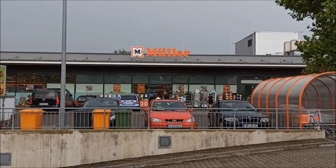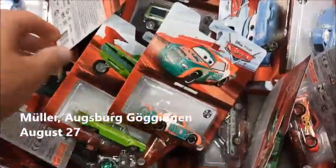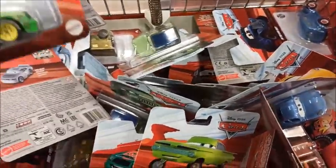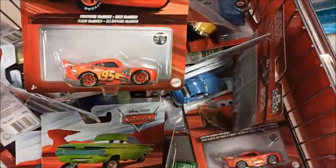Good day is a rainy day, so we'll see us again in Müller. Definitely not the worst selection. However, everything we've seen before. Artist Ramone, River Scott, Chickies, Miles Axelrod, and even Cruz is there today, as well as the normal McQueen.